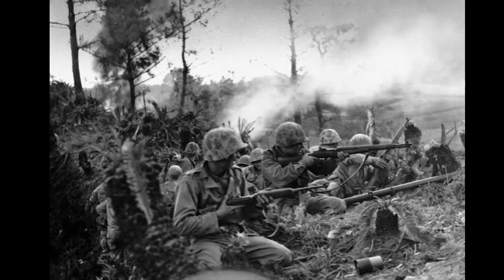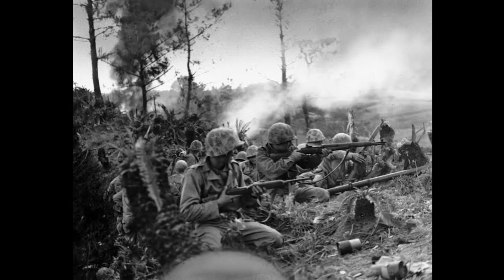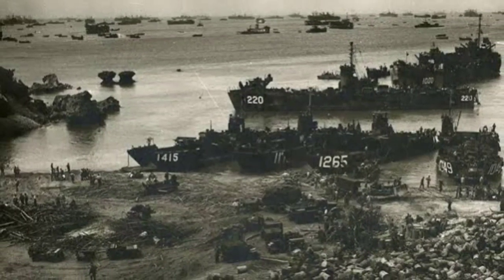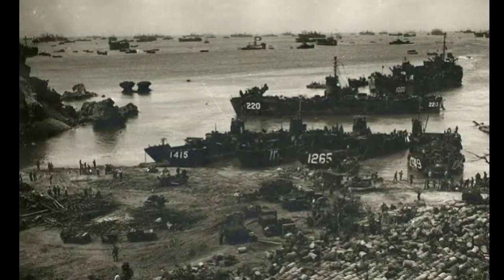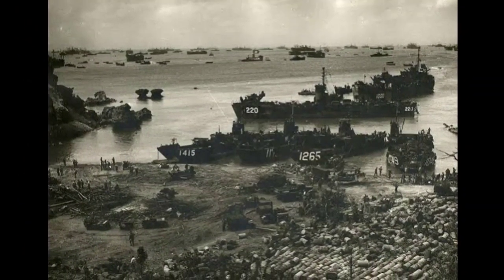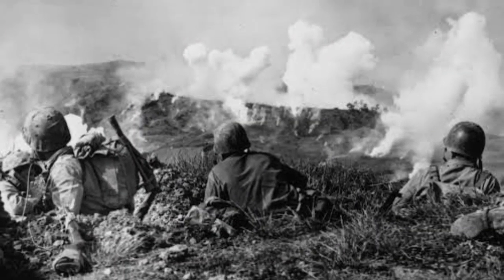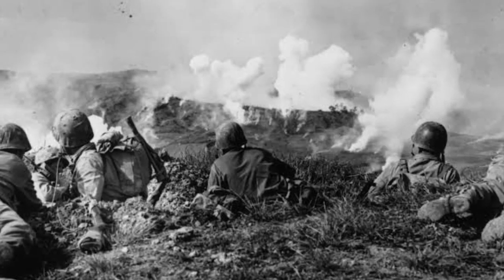Japanese defenses. The Japanese fortified Okinawa heavily, preparing for a fierce defense to delay and inflict maximum casualties on the advancing Allies. Key events and operations. Operation Iceberg. The invasion of Okinawa, codenamed Operation Iceberg, began on April 1, 1945. It involved a massive amphibious assault by US forces.